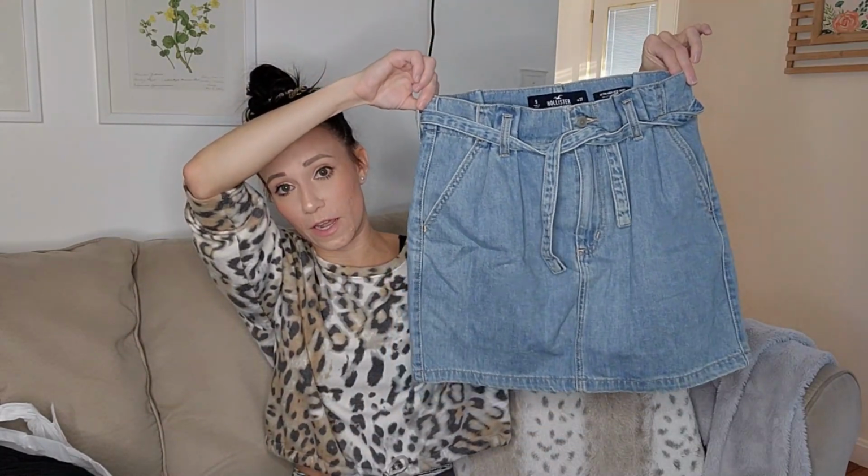This is just Hollister, size 5, 27. I know we're a little bit out of the season now, but I will list things all season. You never know what people are looking for and when they're looking for it. And I just thought that was really cute. So probably will sell maybe around 18 to 24.